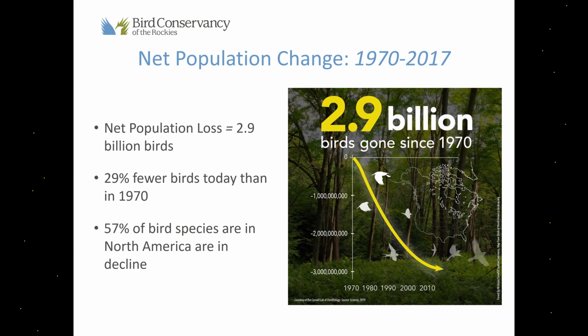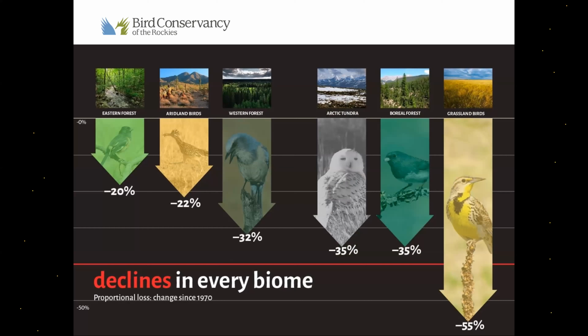So then they decided to kind of break it down by biome or habitats, which habitats are faring better or worse. And if we look all the way to the right-hand side, you can see the grassland. So the grasslands habitat or biome has been hit the hardest in the past 50 years or so. So grassland birds have declined by over half. And eastern forest birds, they aren't quite so bad, but they were down by 20%. There are some biomes that are doing better though, so this isn't all doom or gloom.